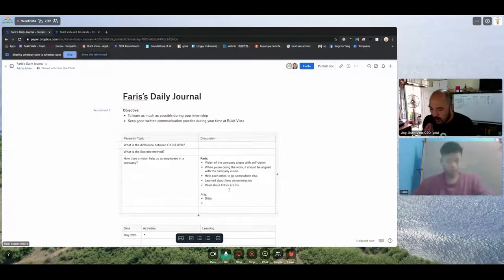So at Bukit Vista, you won't necessarily have a manager, meaning that we don't believe good ideas should come from the top down. We believe it should grow from the bottom up, from the grassroots. So what does that look like exactly? It looks more like this at Bukit Vista.